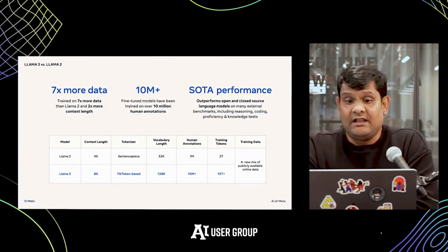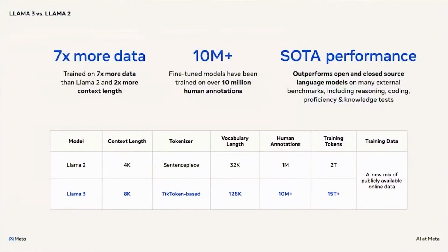A little bit more about Llama 3. Llama 3 was pre-trained with 15 trillion tokens. This is 7 times more than the Llama 2 dataset, and it has 4 times more code compared to Llama 2. We also introduced a new tokenizer with a 128K vocabulary. What this means is it can encode your input prompts much more efficiently, thus improving the overall performance of the model.